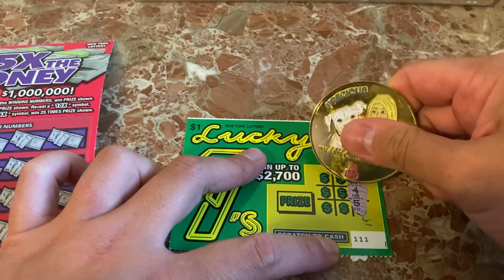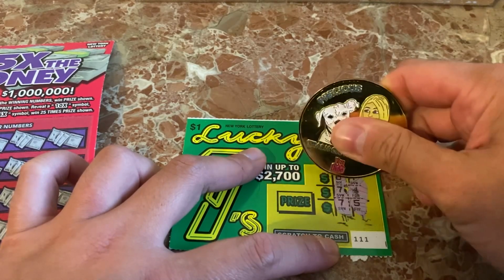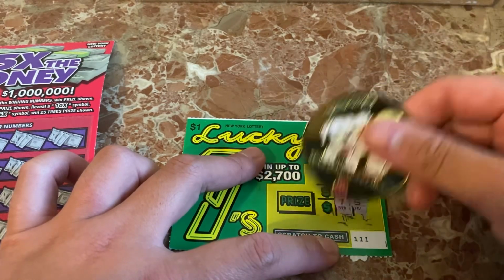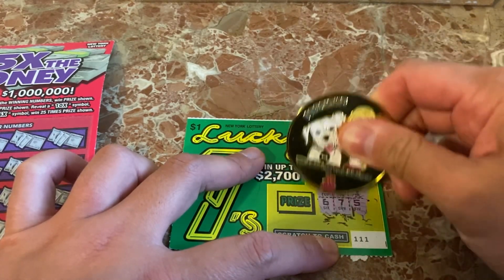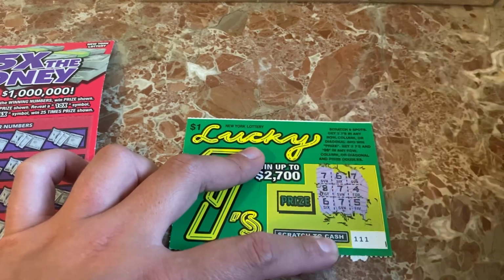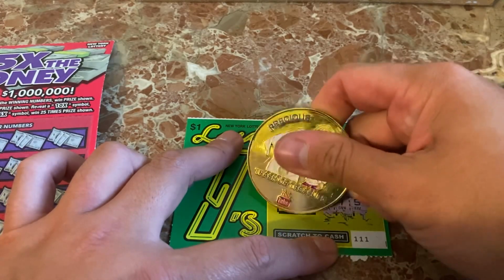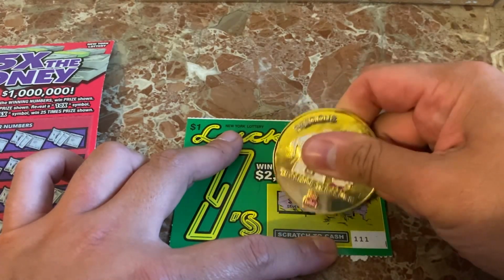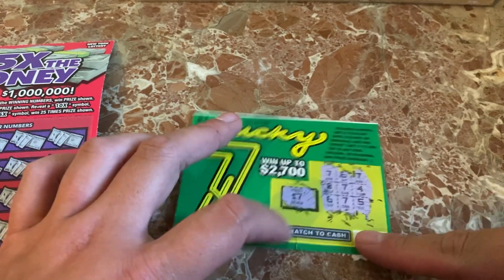One seven. Two sevens, maybe I got a diagonal. Nope, no sevens in a row, so that was a bust. The prize would have been $7, but that wasn't a winner.